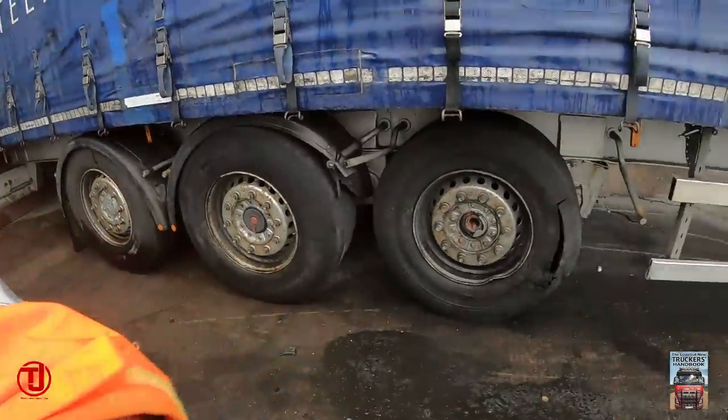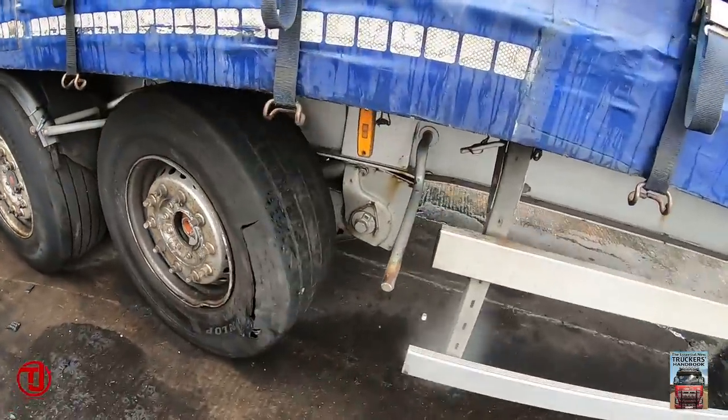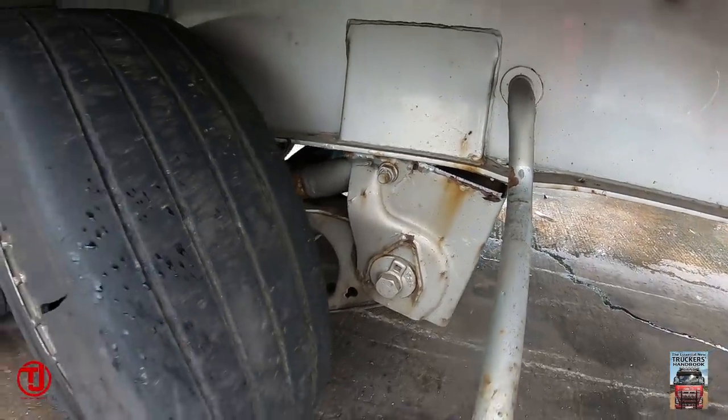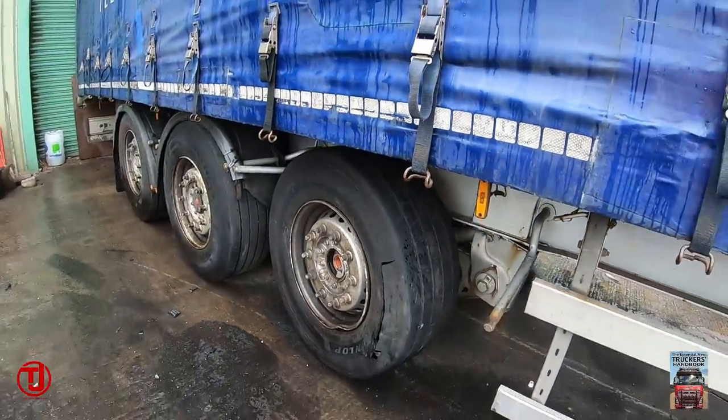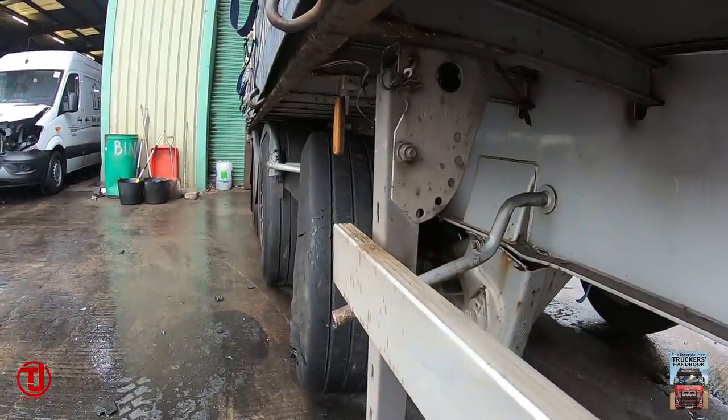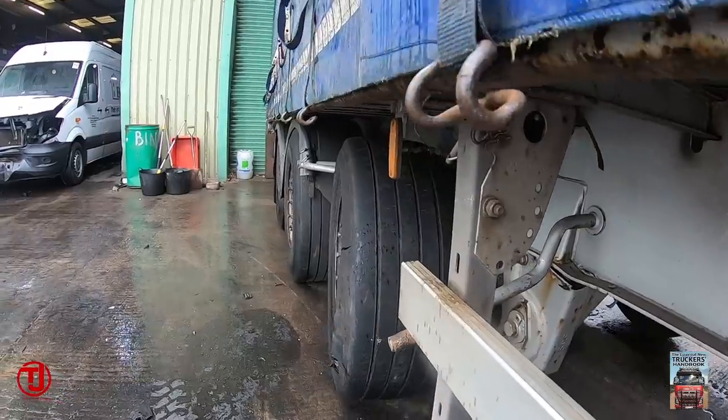Alright guys, it's transhipped, at long last. I just thought I'd quickly show you the damage that the car did to the trailer. Have a look at that there. It's actually snapped it off the chassis and then pushed the axle all the way in, as you can see.